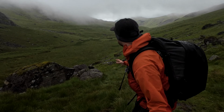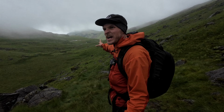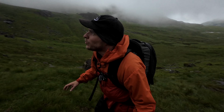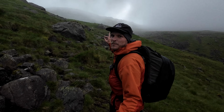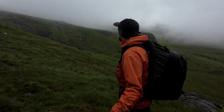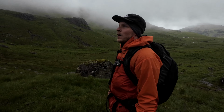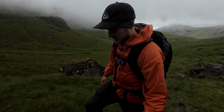In terms of the photography, ooh, I mean, look at that. That looks incredible, doesn't it? Beautiful. And then we just keep getting little gaps of brightness every now and again. But yeah, generally it's sort of like this, a little bit grey and kind of uninspiring. But we'll keep the eyes peeled, as always.